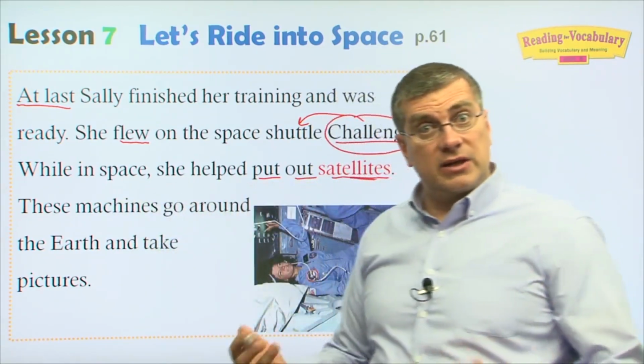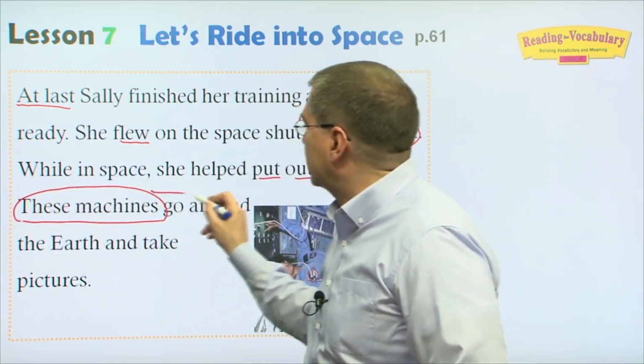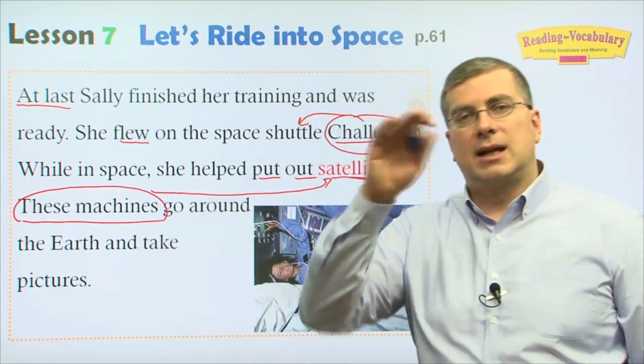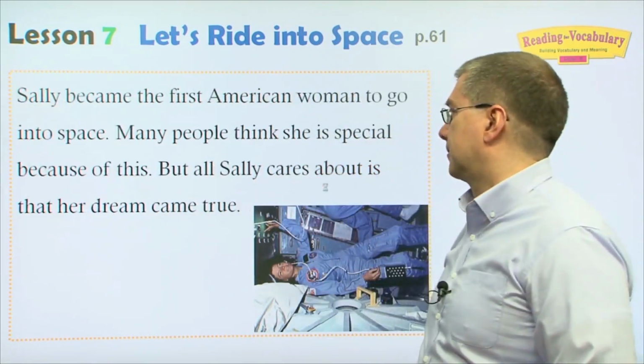These machines refers back to satellites. Satellites go around the Earth and take pictures.